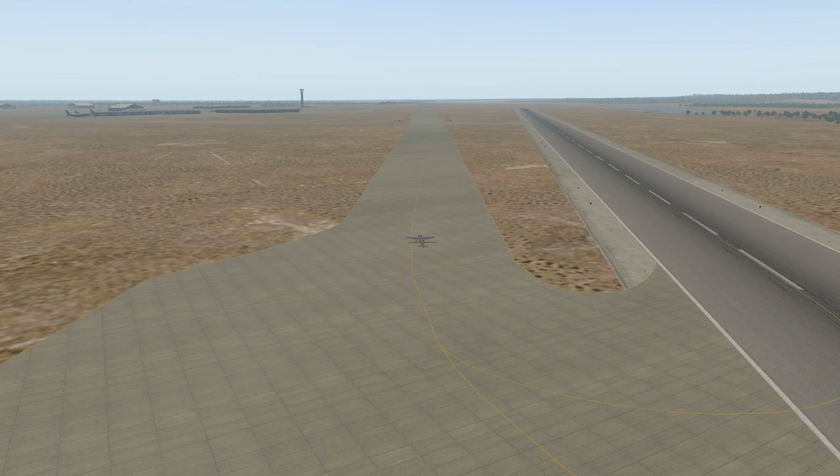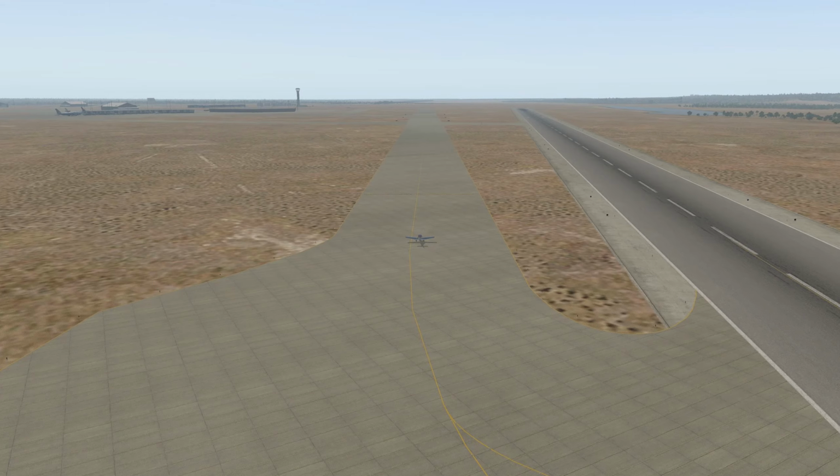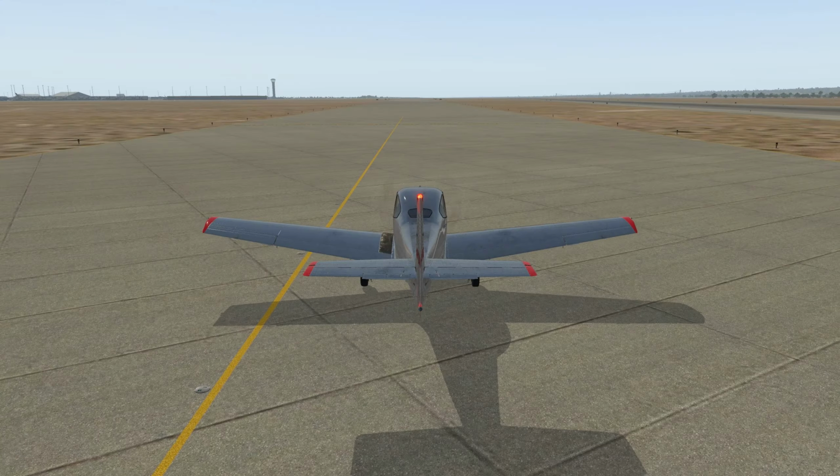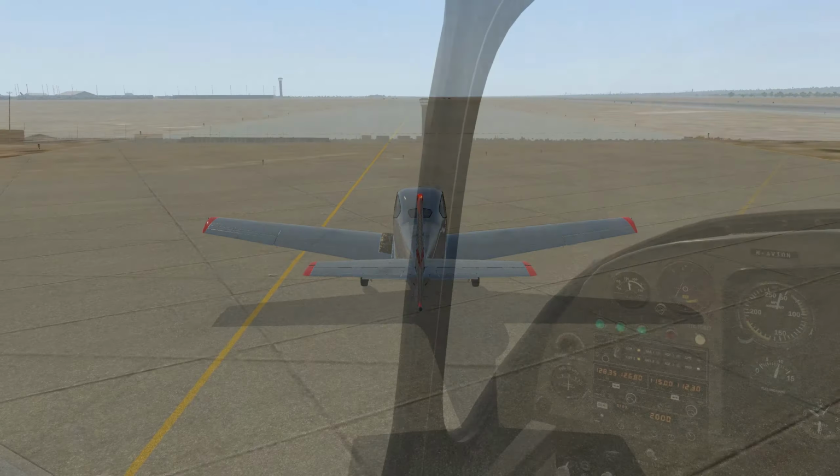Looks like beyond the tower there's some hangars. So let's go beyond the tower and we'll see what's there. It's going to take me quite a while. I'm not going to drag you with me. I'll just see you when we get there.